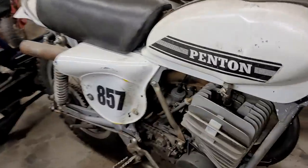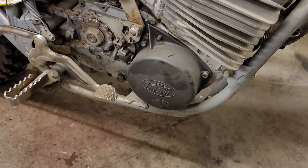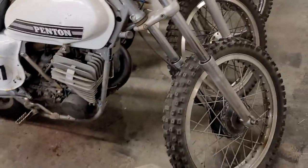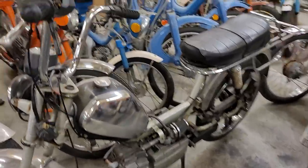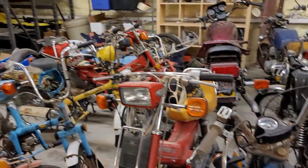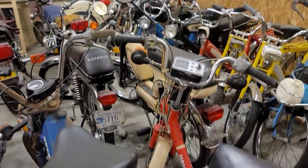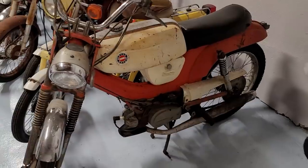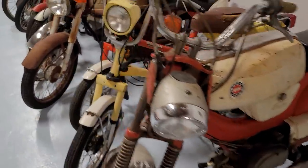This is the first motocross bike that had KTM on it, on the motor, back when KTM was trying to do a hostile takeover of John Penton's company. Nice collection of vintage iron over here, mopeds, Yamahas, Hondas, Honda Expresses, all kinds of Benellis, and you name it. And then rows and rows and rows of chambers. DKW with the leading link suspension. Really cool pieces over here.